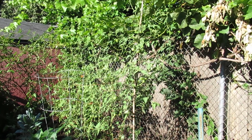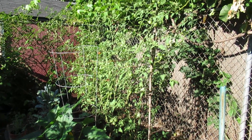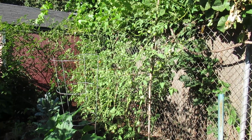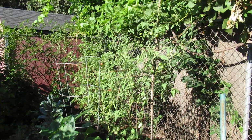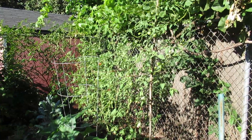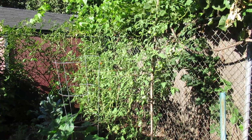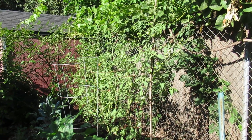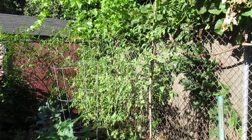I don't know if this video is going to do it justice, but I have to say, of all the years I've grown tomatoes so far, this will be my 3rd year, this has been the best setup. Not only has it been the best spot for them for sunshine, but just the spacing, the airflow, everything about it has been absolutely perfect.